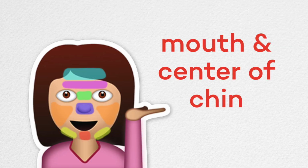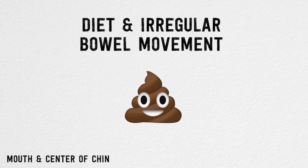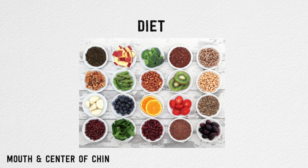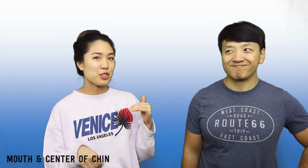Anyway, our mouths and the center of our chins are linked to our stomach and small intestines. Pimples in this area mean too much fast food or irregular bowel movements. Eat fresh foods high in fiber like vegetables, fruits, whole grains. Chia seeds and flaxseed help a lot if you are struggling in the bowel movement department.